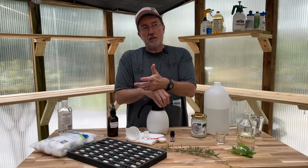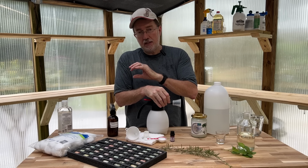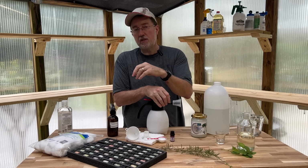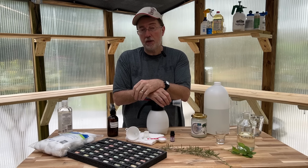Now, I eat a lot of citrus, and they say that citrus peels can repel spiders. So setting some citrus peels on your windowsills, or even a discarded lemon that you're about to throw in the trash, setting them on your windowsill could repel spiders as well.